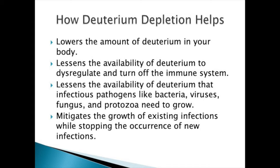So how does lowering deuterium help our immune system? Well, it lessens the availability of deuterium to dysregulate and turn off the system. It lessens the availability of deuterium that infectious pathogens need to grow. So it's not just cancer that likes that extra energy from the deuterium. It's pathogens like bacteria, viruses, fungus, protozoa. It mitigates the growth of existing infections while stopping the occurrence of new infections.